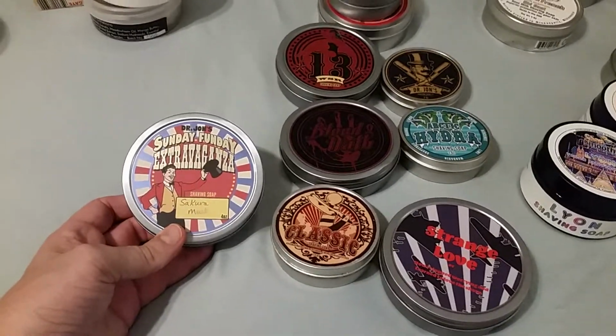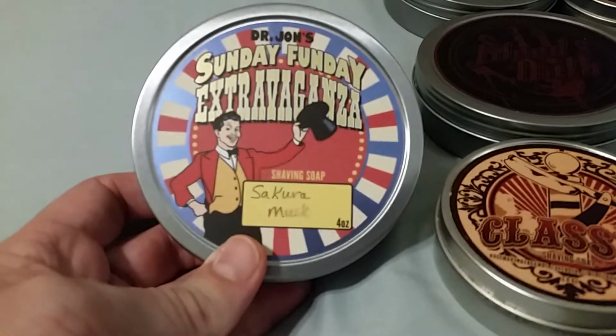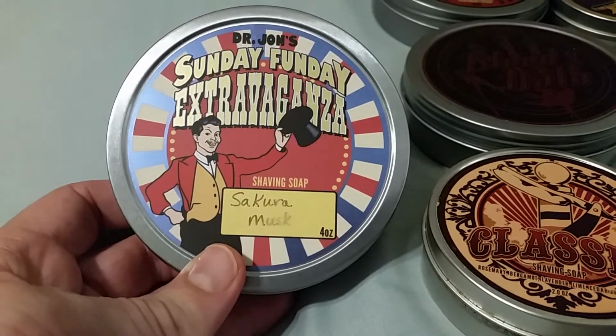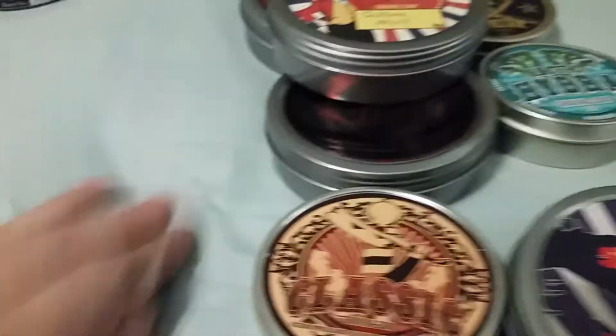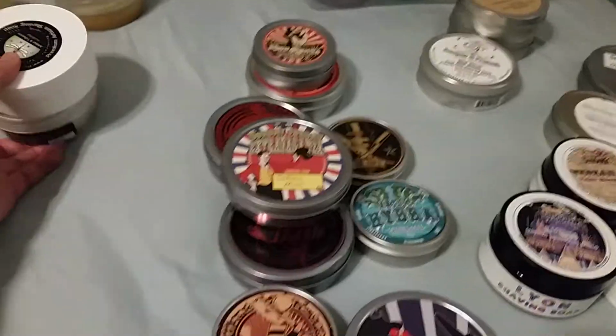And Sakura Musk. This is when he was doing his Sunday Fun Day extravaganza, and this was when I picked up from there. It was really good. So actually, I've got several from Dr. John's. He's a vegan maker, and really good stuff.